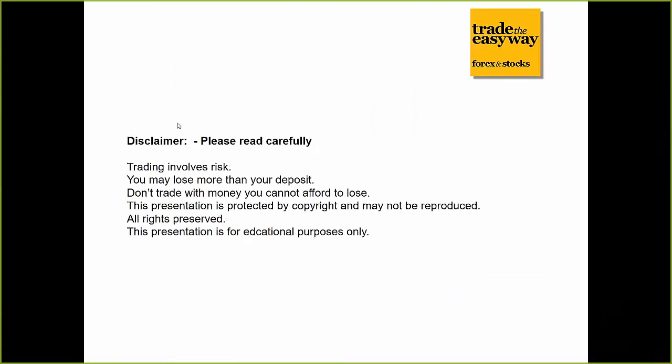So a couple of minutes on the disclaimer. Trading involves risk. You may lose more than your deposit. This is really crucial. One of the biggest things in trading, or the biggest thing in trading, is the mind game. And there's never enough time spent on this from people like myself, but the reason why is because it's boring. Managing your risk and managing yourself and how you conduct yourself in this market is the ultimate way to become a professional trader.